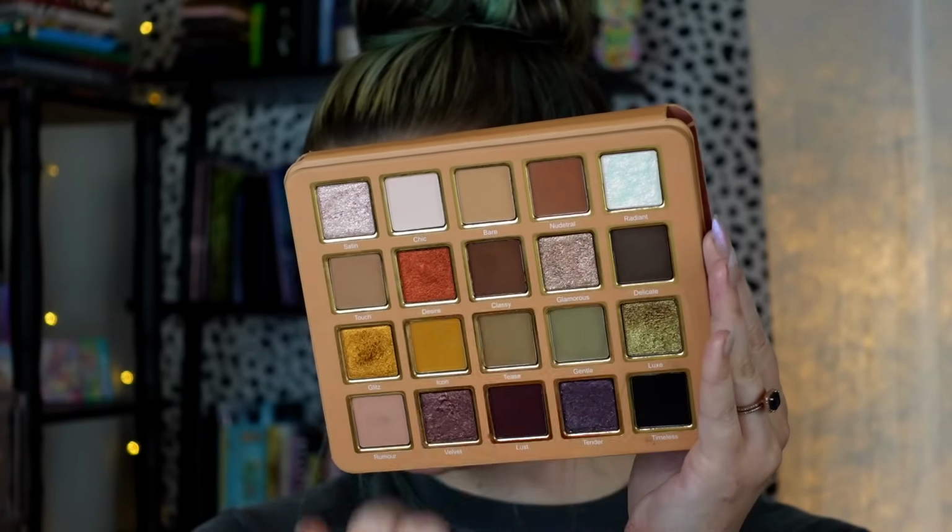For highlight, I just have to use Radiant. I'm going to use that in my inner corner and my face. This shade is really, really cool. It has really just unique shifts to it. So I'm just going to plop that in the inner corner. Oh, that vibrant orange, kind of gold, translucent. It's so, so pretty. I'm excited to put this one all over my face.